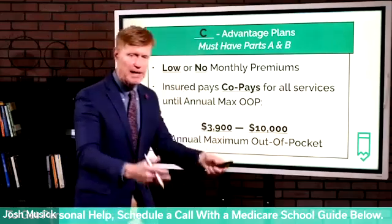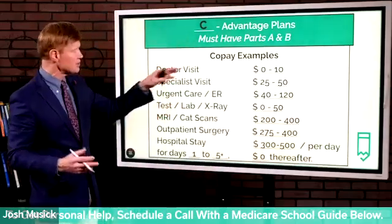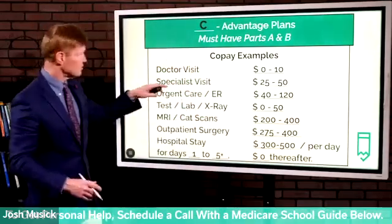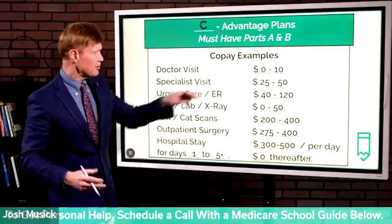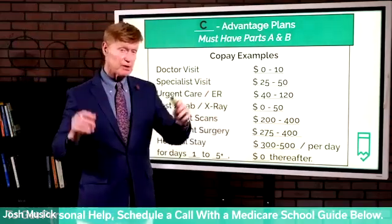So it's a copay-based plan. Now, I want to give you a feel for how these plans work. You're going to see doctor visits, usually zero today, upwards maybe to $10. You go see your specialist, your orthopedic doc, your cardiologist, maybe your endocrinologist or your OBGYN, you'll pay a $25 to $50 copay. Urgent care and emergency room is going to be between $40 to $120.